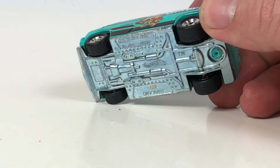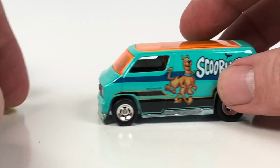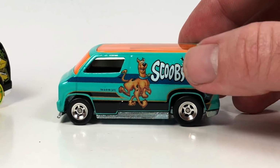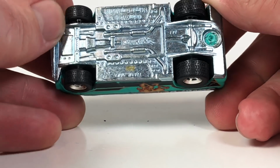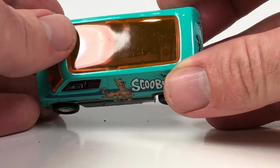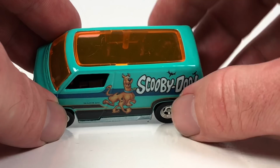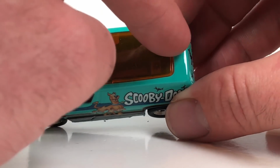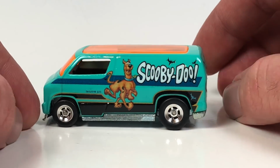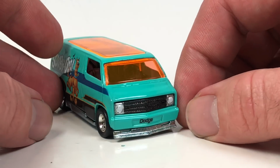Scooby-Doo van. So this one, much like its partner here, these are both the same casting. Of course, this one, however, has the metal base as opposed to a plastic base, and it's got rubber tires with tread, and so metal Thailand base. We got orange windows. The only thing I like about the Super Van, which we're going to look at next, over this Dodge van is the fact that it's all metal and doesn't have this huge glass moonroof kind of deal going on. But pretty cool nonetheless.